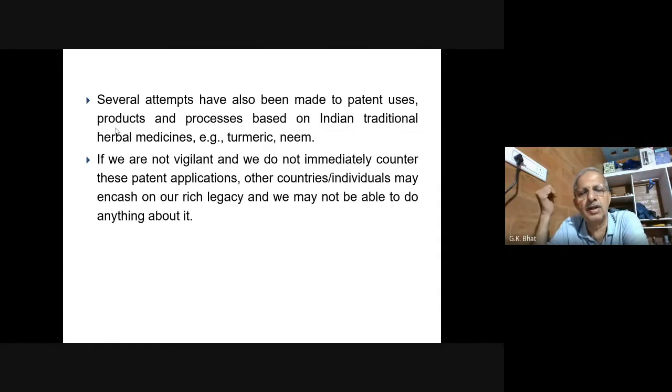If we are not vigilant and we do not immediately counter this patent application, other countries or individuals may encash on our rich legacy and we may not be able to do anything about it. Can we give up that patent right to all other people from every nook and corner of the world? Our products that we have been using since time immemorial in our day-to-day life? These are the things. Understood?